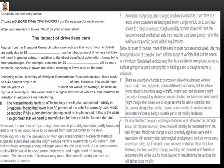Let's see. After 43% in paragraph D, the third part, which is in the last six sentences on the left. Modeling work by the University of Michigan Transportation Research Institute suggests automated vehicles might reduce vehicle ownership by 43%, but the vehicle's average annual mileage would double as a result. So the answer will be mileage here. The answer of 22 is mileage, because we have yearly annual gap of each car would be twice as high as it currently is. And here it says annual mileage would double as a result. So the answer will be mileage.